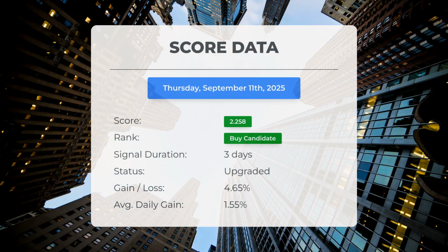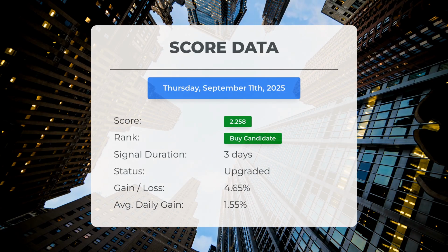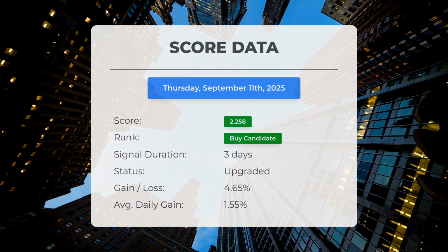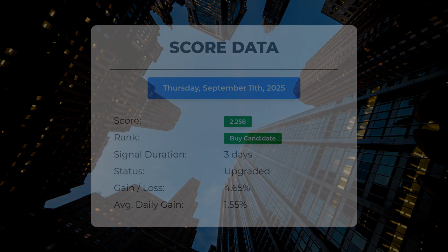Since the 9th of September 2025, our system has ranked Addex Therapeutics as a buy candidate, giving it a score of 2.26. Let's take a look at the stock's performance during this period. The stock has experienced a gain of 4.65%. This equates to an average return of 1.55% per day since it was listed as a buy candidate.